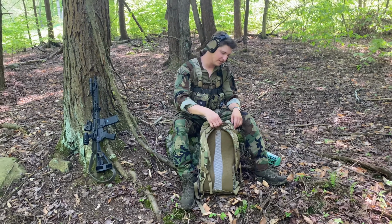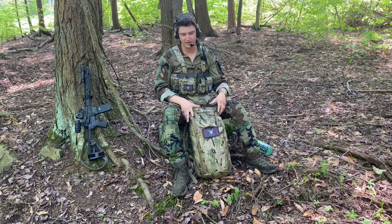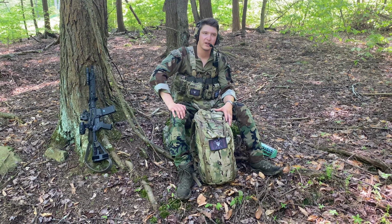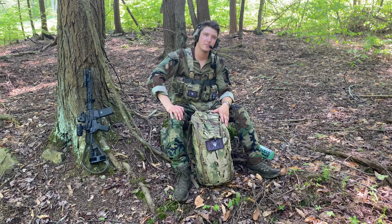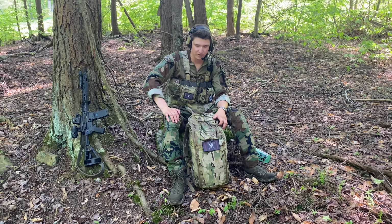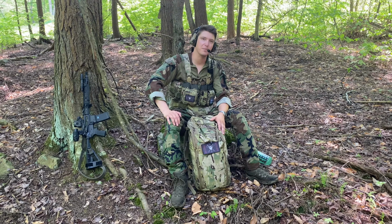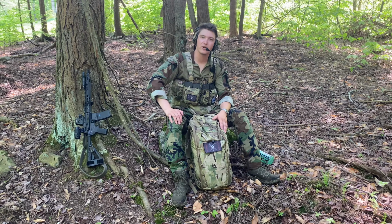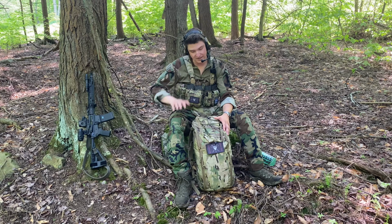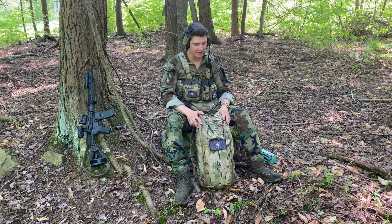But overall, I mean, these packs, Tasmanian Tiger, man, they are a sleeper in the game. Surprisingly high quality at a very affordable price point. I mean, they're not cheap, they're not your Amazon special, but they're not quite as expensive as other offerings out there on the market. And overall, I like it a lot, and I'm now looking at some other Tasmanian Tiger options for a larger ruck for sustainment. So, I'm thinking about buying something else from their company. That's a stamp of approval on my end.